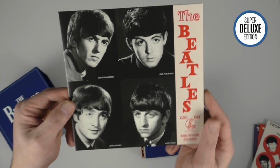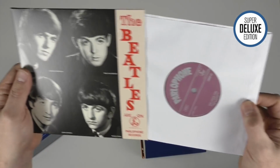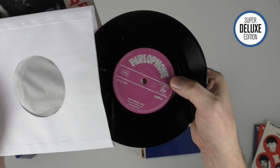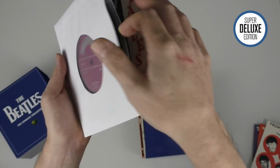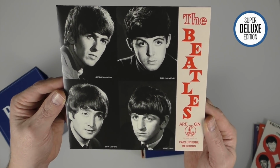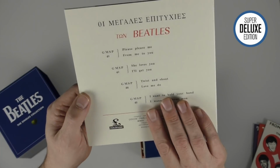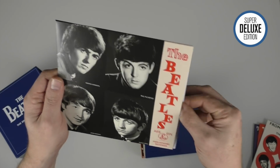She Loves You, this is the fourth single. This was how it was released in Greece. And see here, purple label. Interestingly, if you look at this cover, it doesn't actually say She Loves You on the front anyway, which is somewhat bizarre. And the B-side is I'll Get You, which is a great B-side.